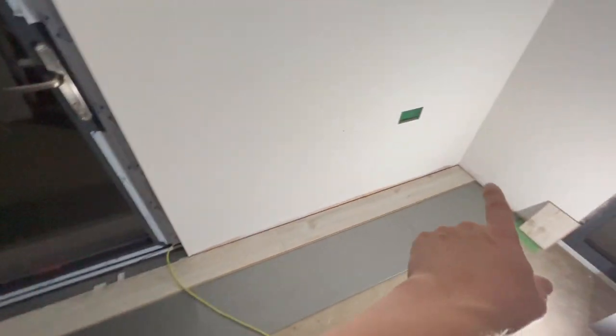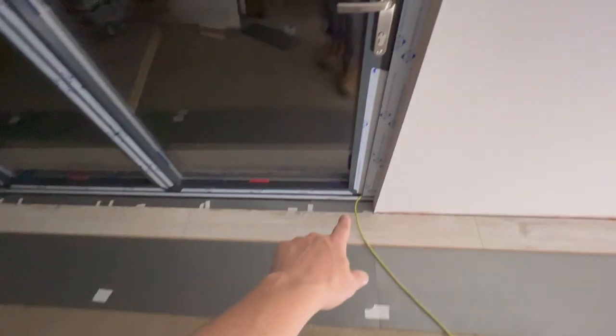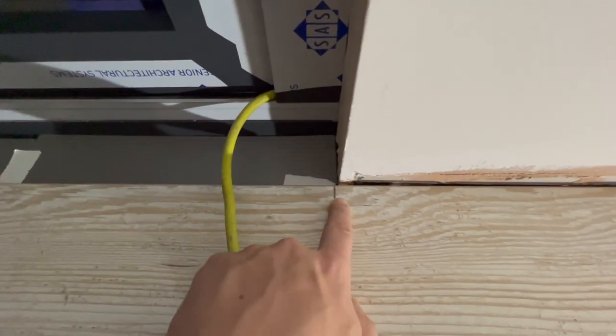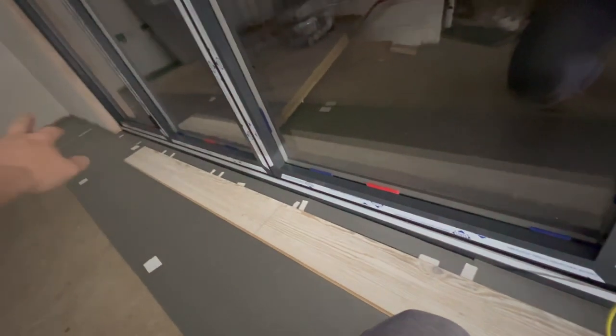So to get my first row spot on, I've run a line against the wall, so it's all parallel with the wall. Measured the gap from there to the door, which is 65 mil all the way along. And what I've done now is I've marked in about 5 mil away from the reveal. I've left a 5 mil gap all the way around the edge to allow for expansion.